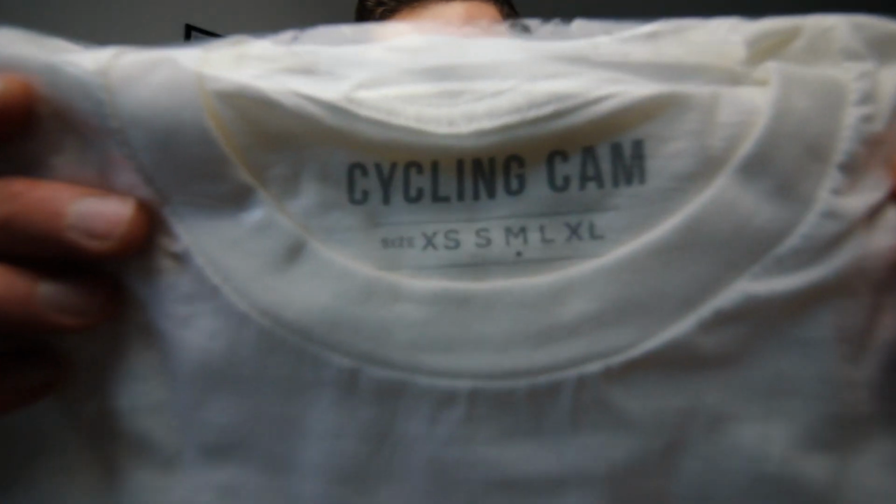And this is something that I've been working on for quite some time now. It's got the logo on the chest and it's also got Cycling Cam in the collar. So my long-term goal, my long-term vision is to set up this CC clothing brand, which is gonna run alongside the cycling channel. So this is kind of like the trial run.